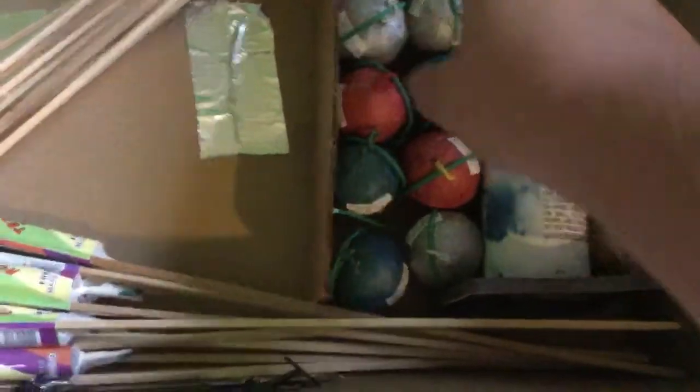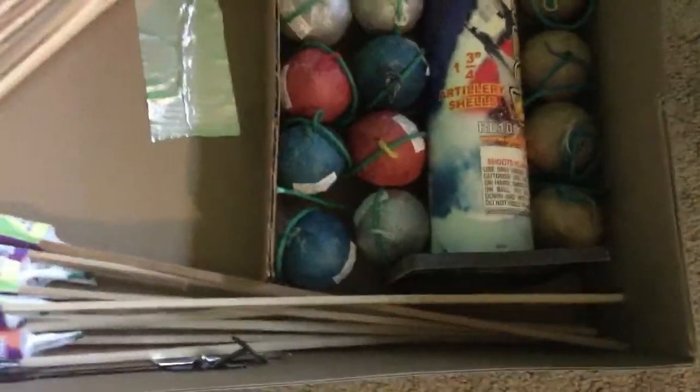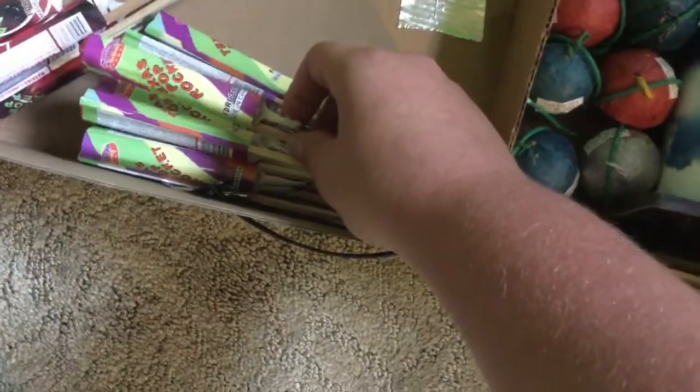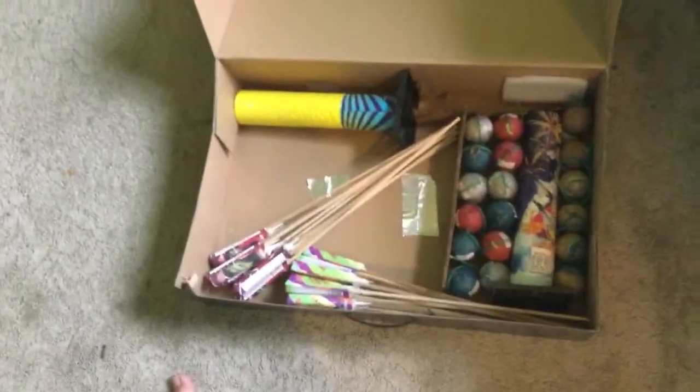But yeah, this is my little setup here. I know I have a lot of space around there, but so there you go. This tube goes to these 6, and these 12 shells go to this tube. And there's my different rockets, the 2 different packs I got. Texas Pop Rocket. Supposed to have pretty colors, but I don't know what color they're gonna be. But I don't know, that's my setup.